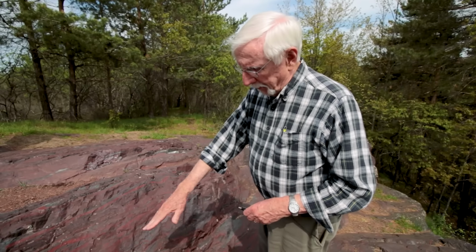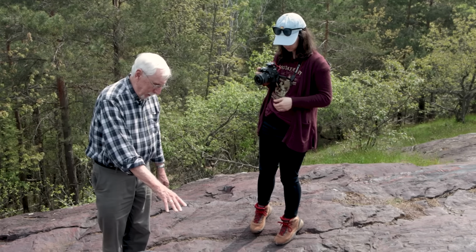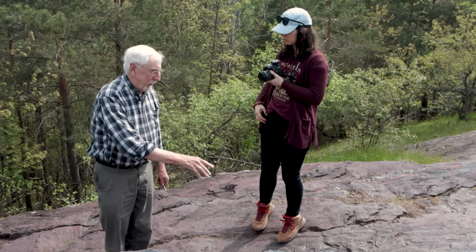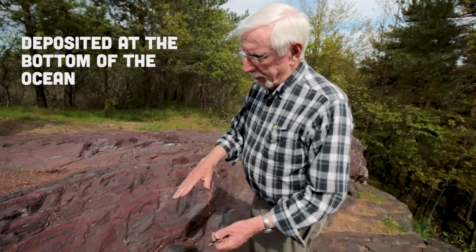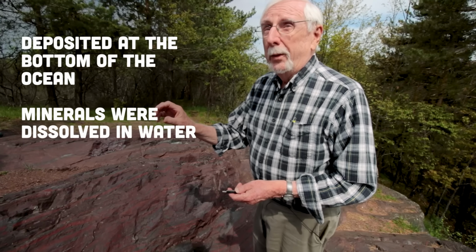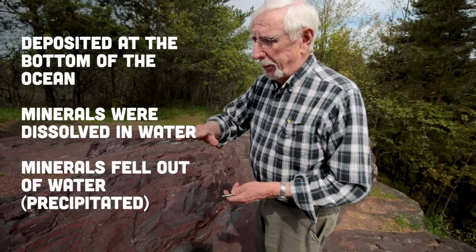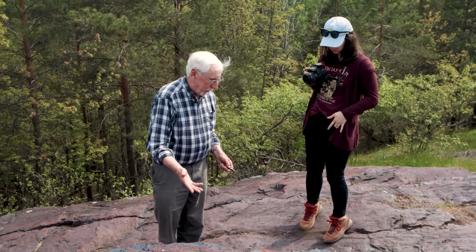It's quite likely, not proven, but quite likely that the whole Lake Superior region was mantled by a single layer of banded iron formation, 1.85 or 1.9 billion years ago. So this was being deposited more or less the same time that iron formations, say in the Gogebic Range or in the Mesabi Range, were being deposited. So it was a vast sheet of material that was being deposited on an ocean bottom, and everything in here pretty much was dissolved in ocean water and then precipitated out of ocean water and built up as various layers over time. Of course, we've been mining this material for well over a century.